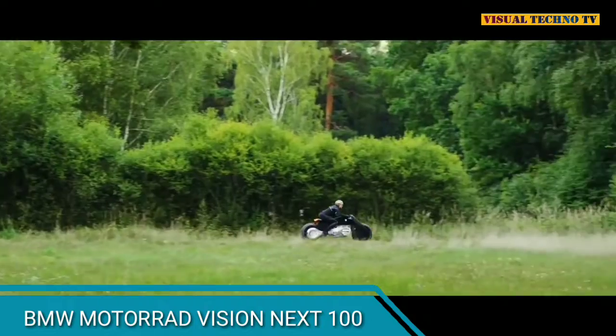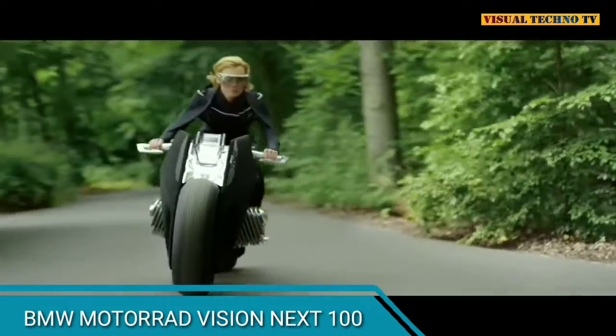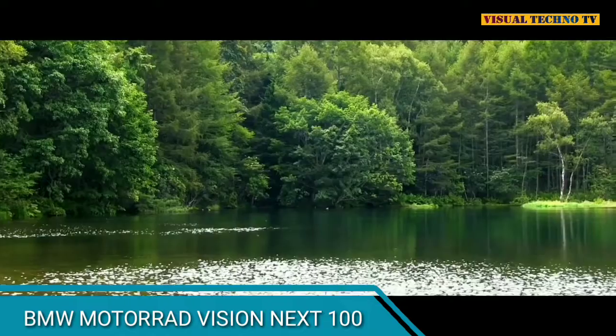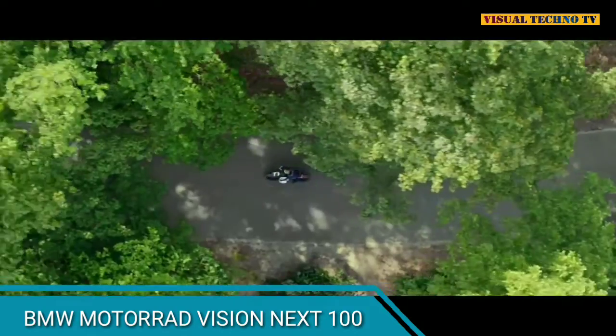And one called the Visor, which is a pair of glasses that span the entire field of vision and are controlled by eye movements to return active feedback about road conditions to the rider, while adjusting the ride of the bike continuously depending on the rider's driving style.